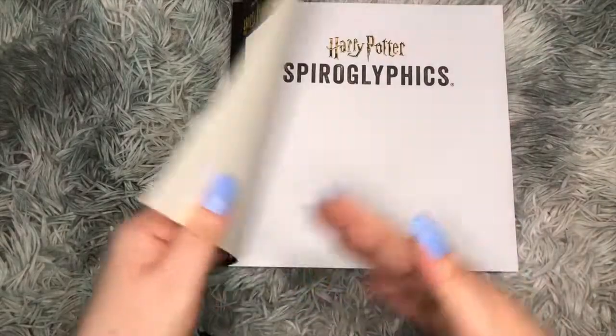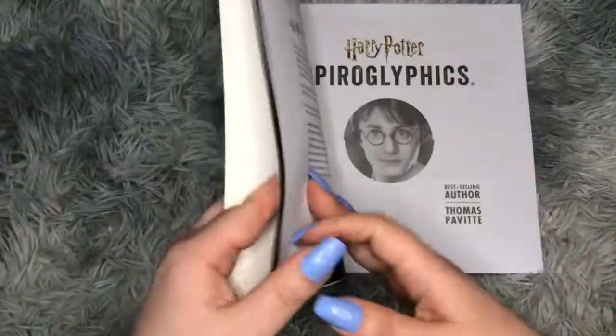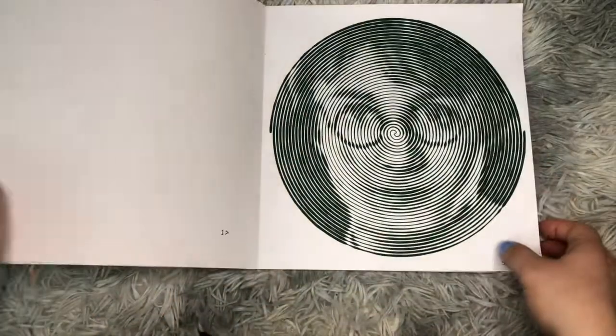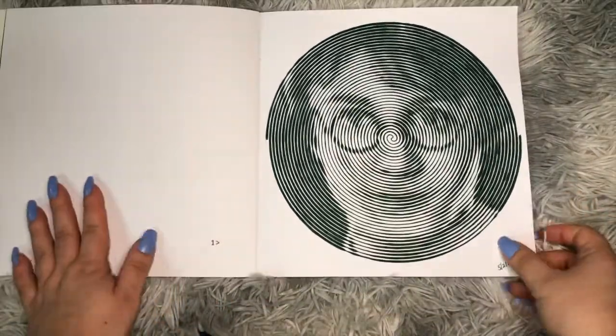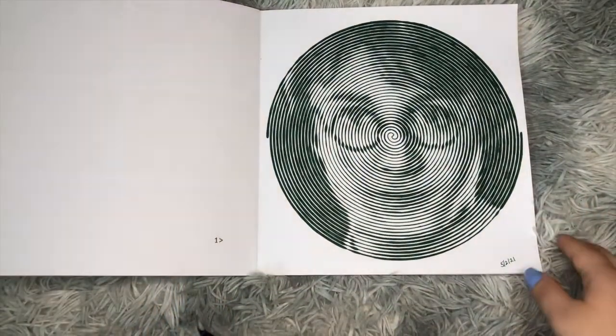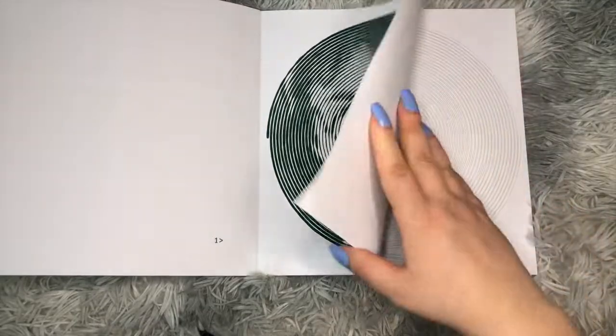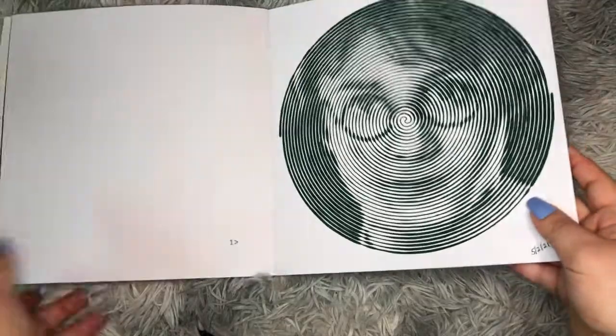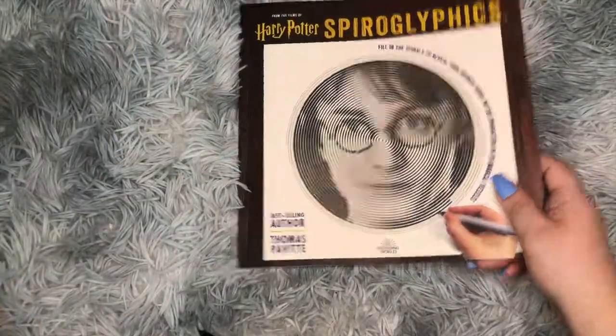I already did 1 picture in here, and let's see. And again, I'm just going in order. I did the first one, and it's Harry. And yeah, again, it was just the Staedtler marker. Paper's fabulous. Pictures are fabulous. Can't wait to work more in it.